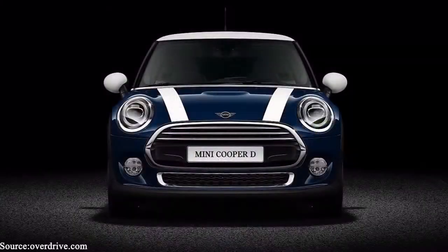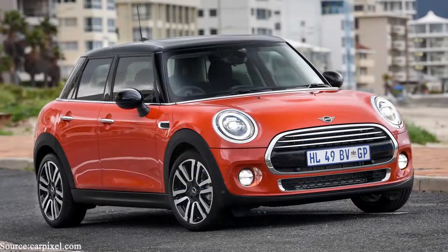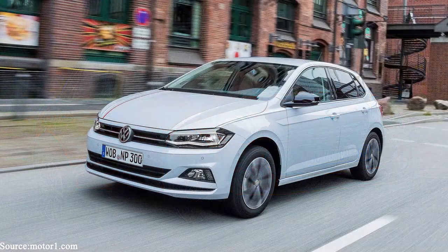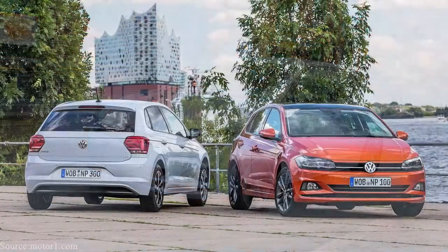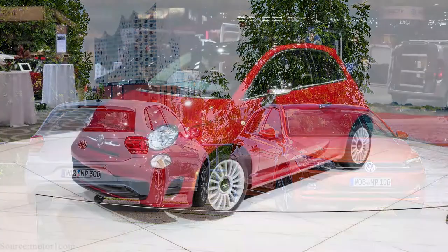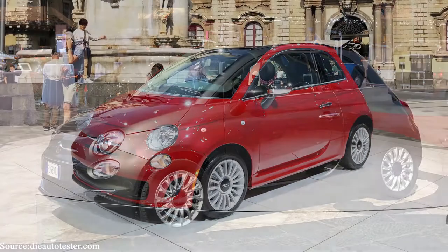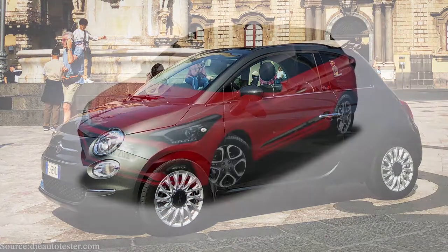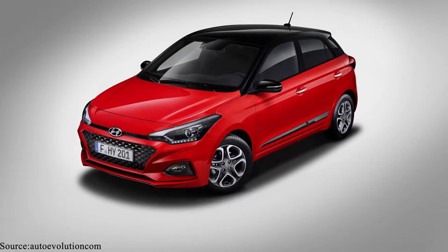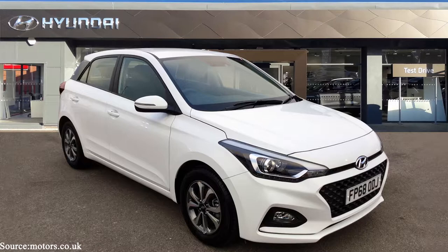For 26,500 euros, you can get the Mini Cooper D automatic, which looks nicer and has a BMW 3-cylinder diesel engine. For 21,500 euros, the legendary Volkswagen Polo has the same engine but less power and much more personality inside and features. For 20,000 euros, Fiat 500 is smaller because it comes only in 2 doors version and is less powered. Hyundai i20 comes with an interesting 1-liter petrol engine and automatic gearbox for almost 21,000 euros.